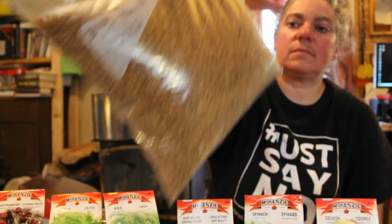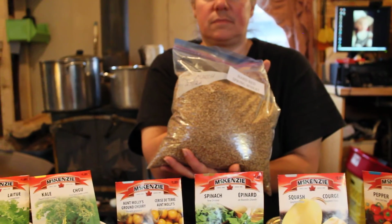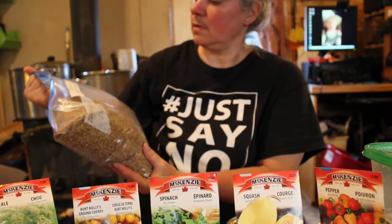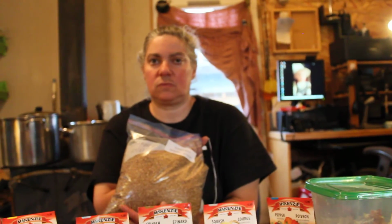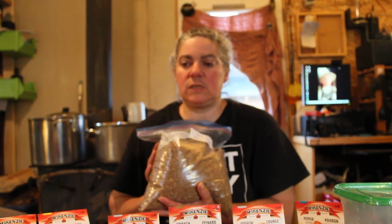So the importance is that we have stuff like this that we gather together. This is hard red spring wheat. That was donated to the local church, and they gave it out. It was donated in 50-pound sacks.